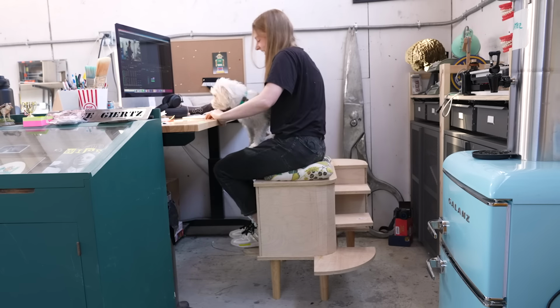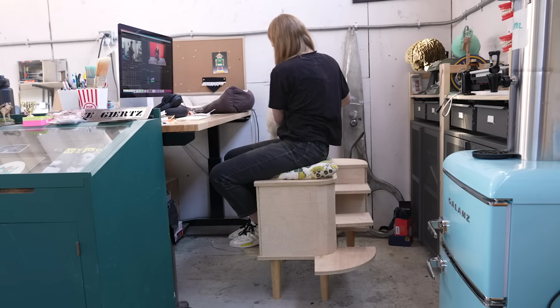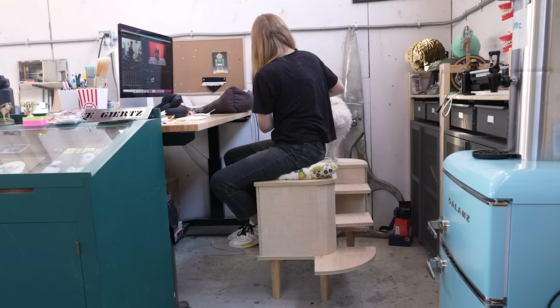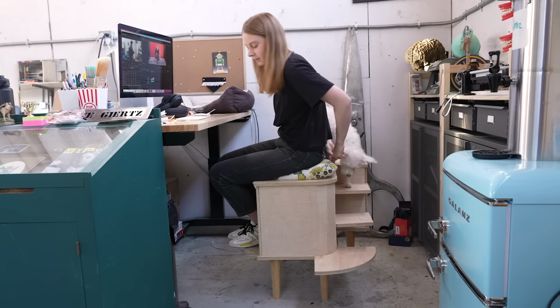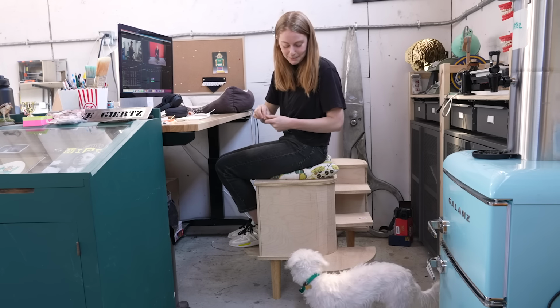So the whole idea of this is that you're gonna lose your desk privileges. I know you're not a fan, but I promise you, I think this is actually gonna be even better because you can get up and down by yourself. And if there's anything you value, it's your sovereignty. Come here. Yay! Good job, Scraps.